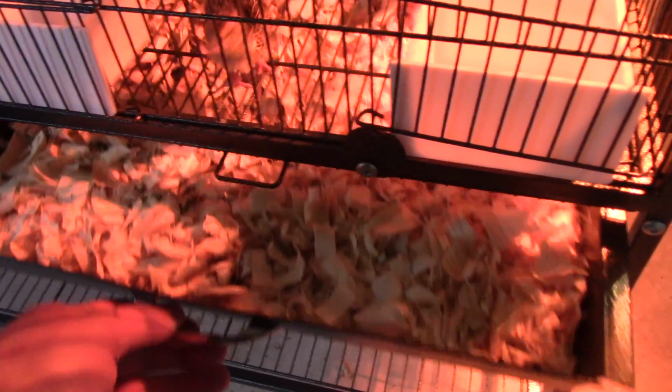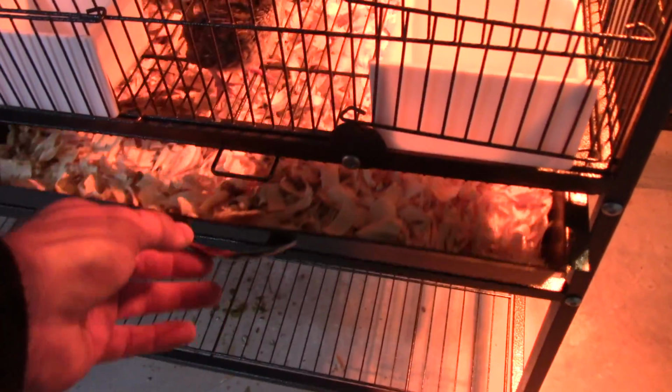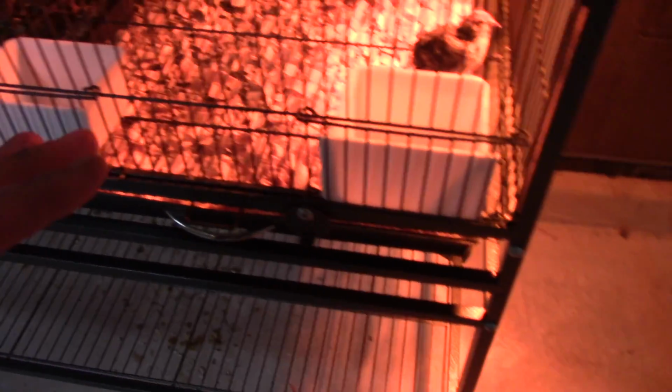And also, it's got a tray that you just pull out, and it's got feeders in there. I know Mark from Bumble Junction. If you guys haven't checked him out, go check him out. Tell him I sent you. But he has a setup similar to this with the feeding troughs.